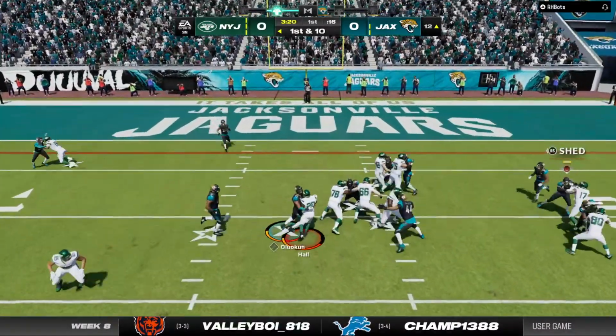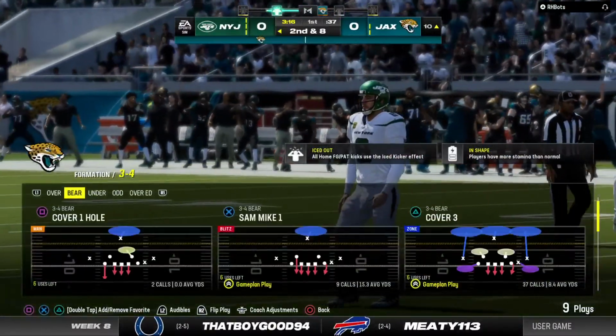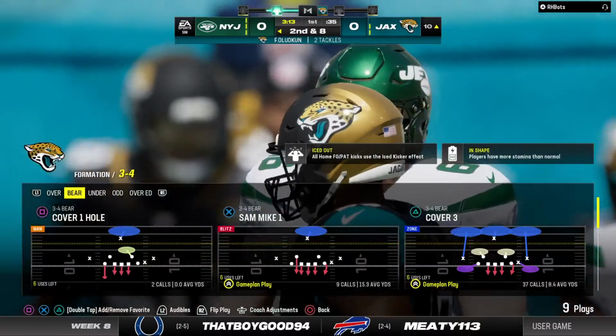On 1st and 10, it's Hall. And he'll get this one down to about the 10-yard line. 2 yards on the pickup there. It'll be 2nd and 8.